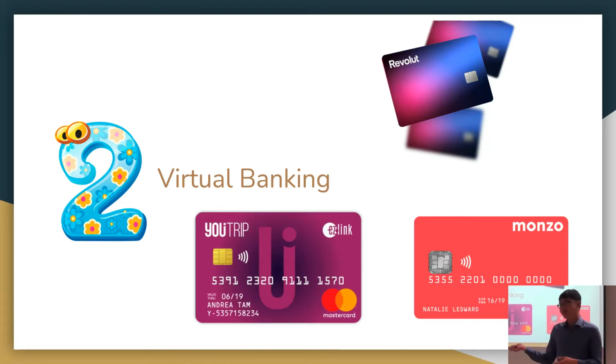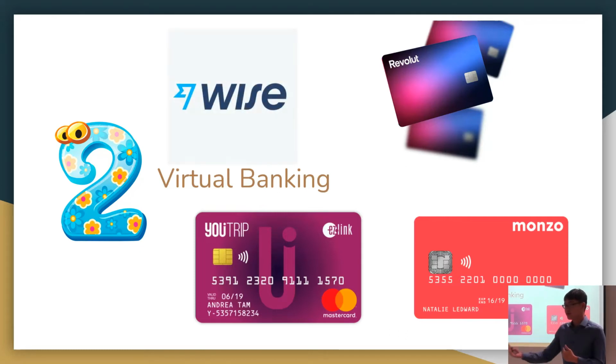Okay, Wise. So Wise is a way to transfer large amounts of money and convert. The rates are a lot better than that of banks. So please don't convert by DBS or UOB or whatever. That's just very, very bad rates. Do it via Wise, or you can do it through one of these as well, but I think there's a cap for this. So Wise is better because there's no cap.